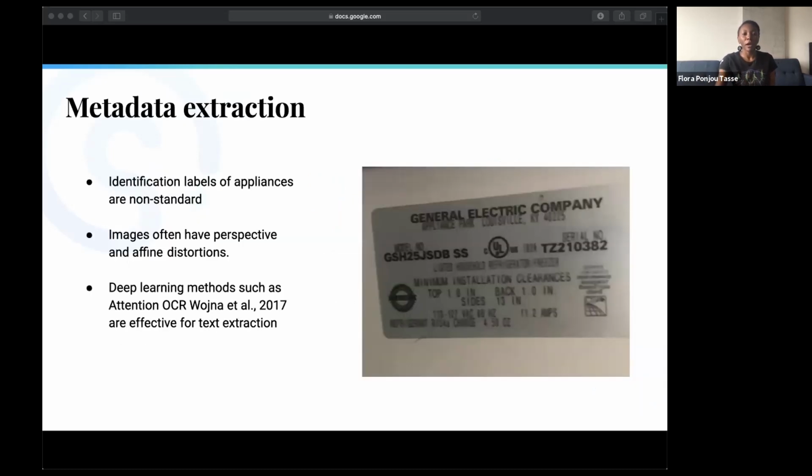So I'll start with metadata extraction. This is quite challenging because various manufacturers have various standards for how they set up their identification labels. And so we have to not only deal with that, but also we have no control over which angle this data might be viewed from. Obviously, if you have very skewed angles, that creates distortion, which makes it harder for the algorithm to read the labels.